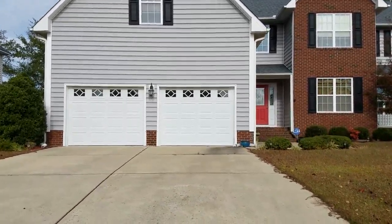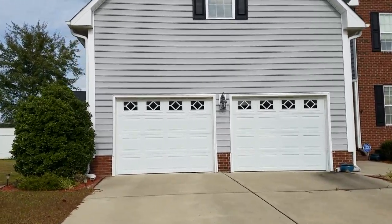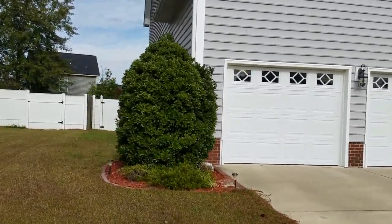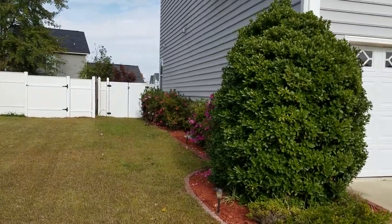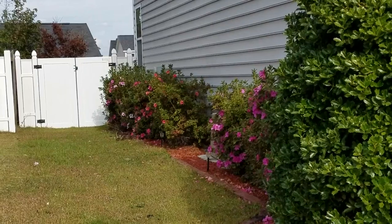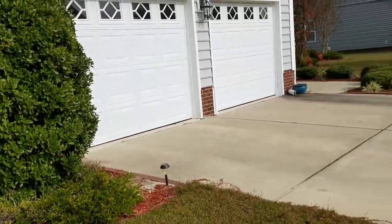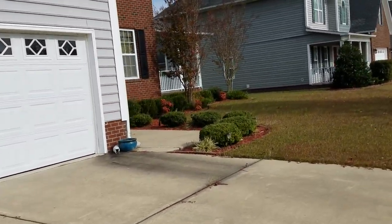So let's go take a look on the left side of the house. Actually, I think it's five bedrooms. And we got a gate there. Then get into the backyard. There's some beautiful flowers this time of year. They're gorgeous. Five bedroom. Had to think about it.